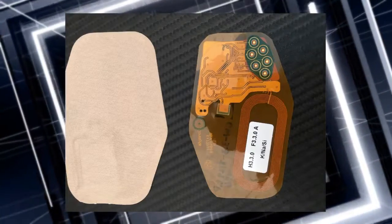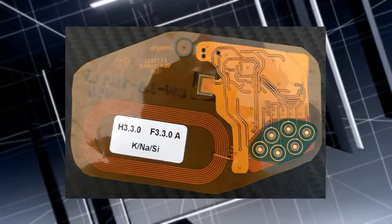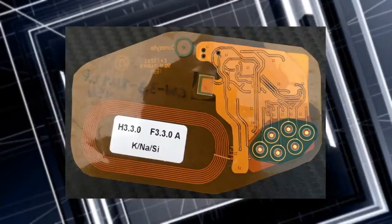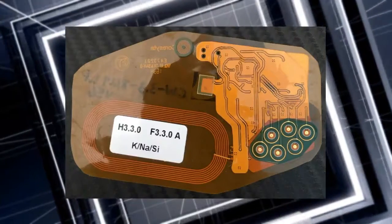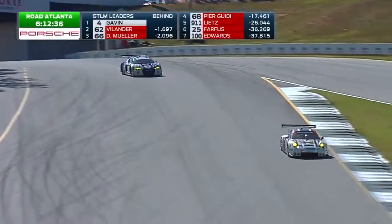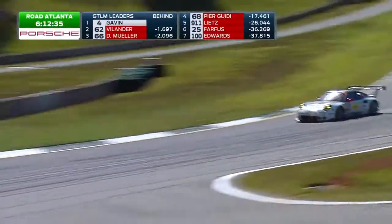And by the way, after Ricky Taylor did his first long stint, came in, they checked him out, scanned him, his body temperature 101.8. Now, if you guys were back in the studio and you had a 101.8, we'd be taking you to urgent care. Here, that means you're up on the wheel.